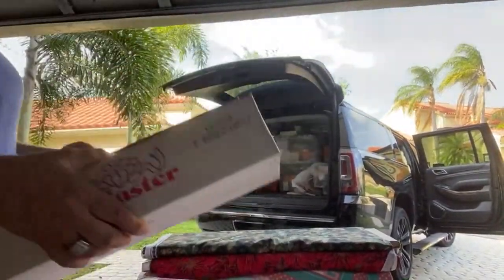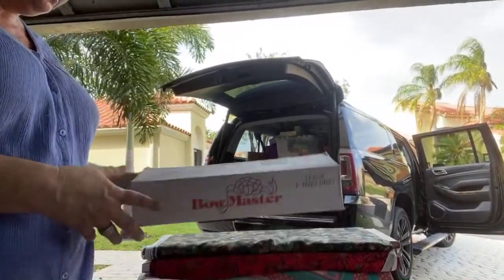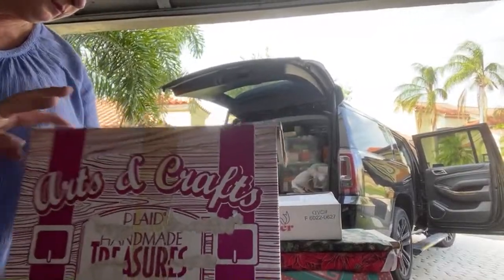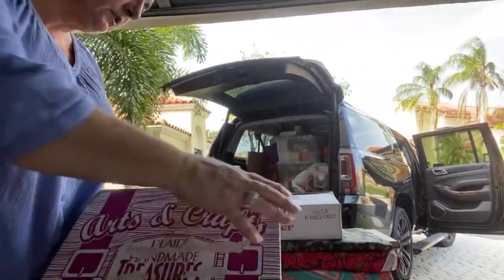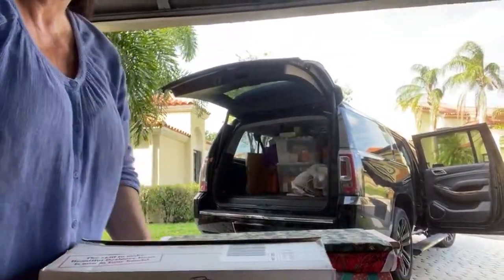Arts and crafts. This is a bow maker with a bunch of ribbons in it. And this is a whole bunch of catalogs, stamping catalogs. That's there.